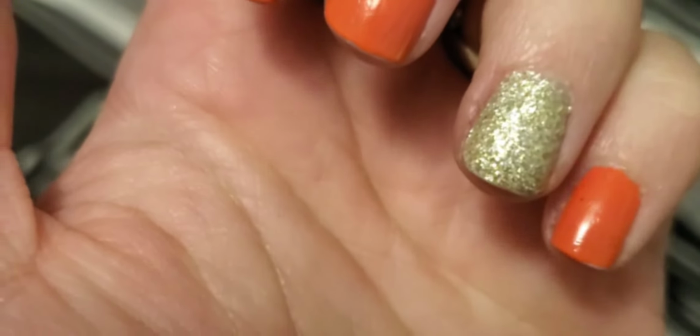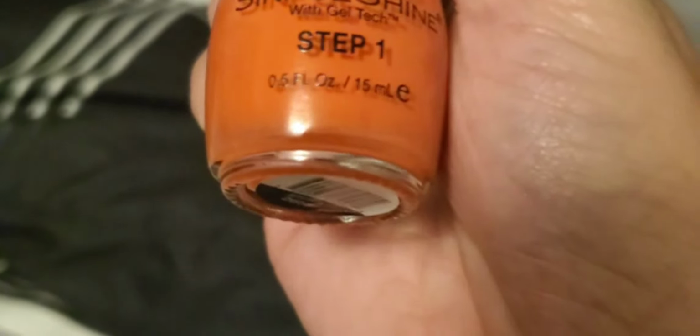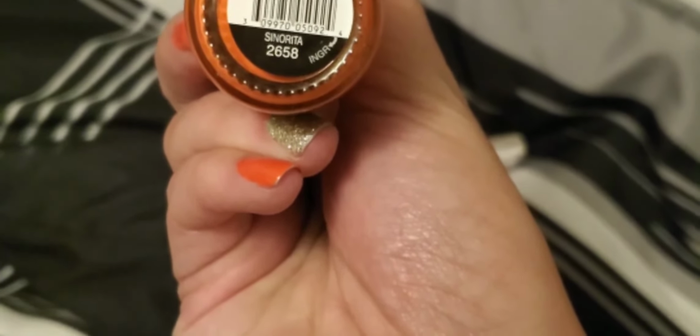All of my pink, salmony, red, orange, whatever color this is, nails have my bed sheet imprint because it was right before bed. So yeah, that's really weird. If you want to know what this non-drying stuff is, this is it. It's called, what is that? Senorita. So yeah, I think that's a really weird name for the color.